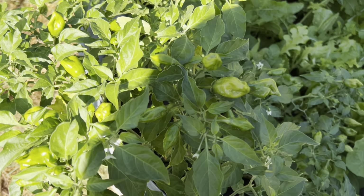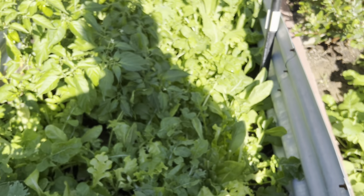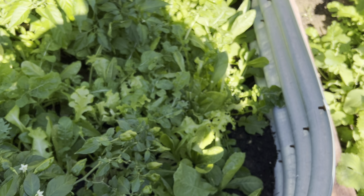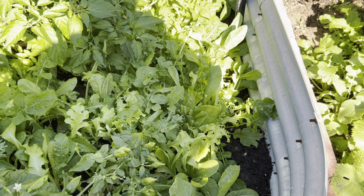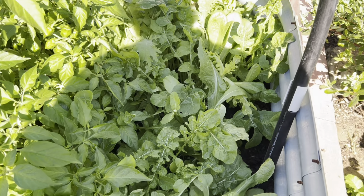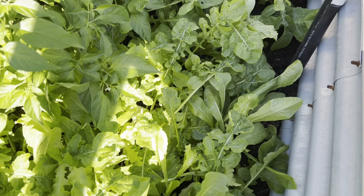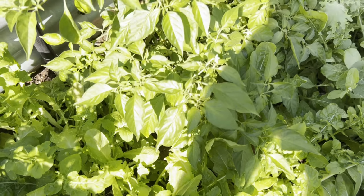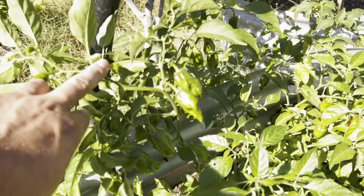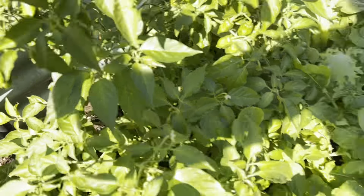You can see the beautiful fruit on the habanero, and here I planted nice lettuces around the habaneros, and this is salad greens, which I have been eating out of. Nice salad greens, delicate tender salad. Here's another habanero, and you can see the fruit is looking pretty good. Nice fruit production on here.